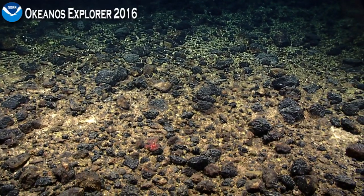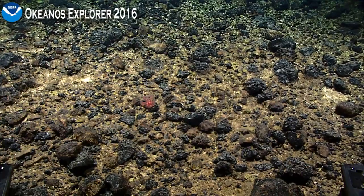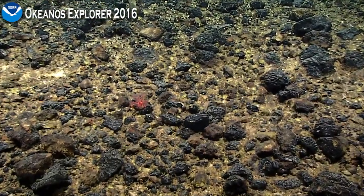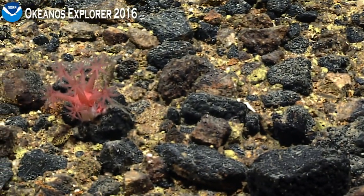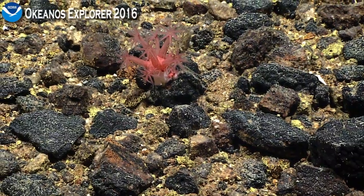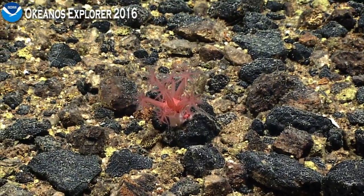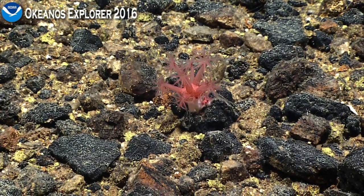All right, so we're going to zoom in on this coral. And which one was this? Can I have video holding here? A beautiful little Anthomastus right here.